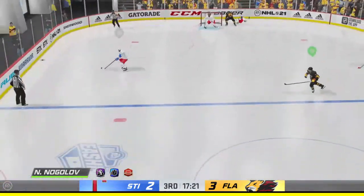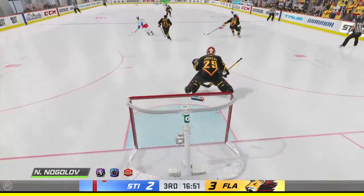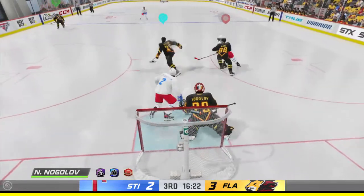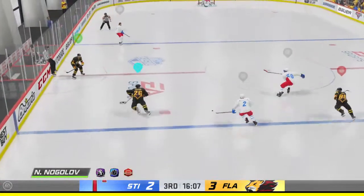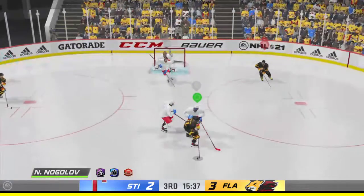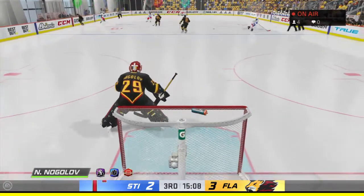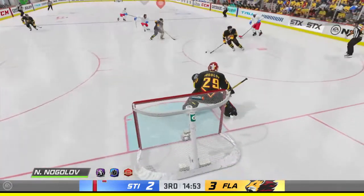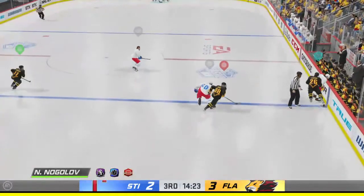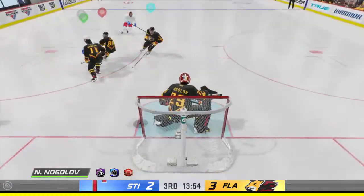Grabs it in his own end. And now he moves it to Justin. Florida's looking to break out of their own end. The Panthers take it across the line. From his own end, he picks up the puck. Slides it diagonally to Justin. Tries to dangle and the puck skips away. There are times you try to do too much. He's got good hands, but maybe a more simple play is the right one there.